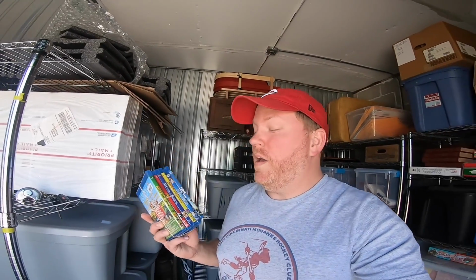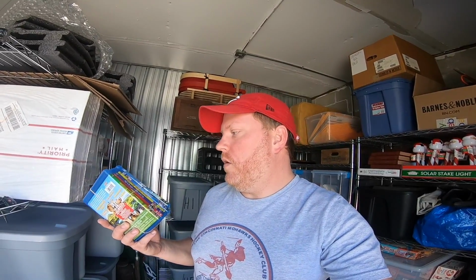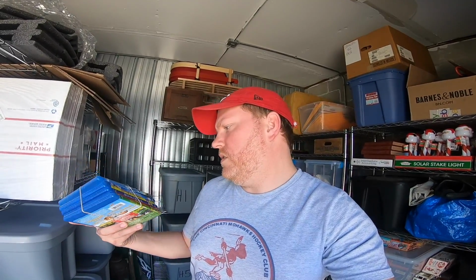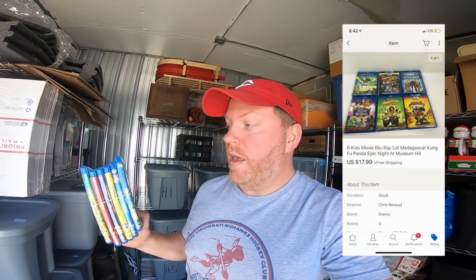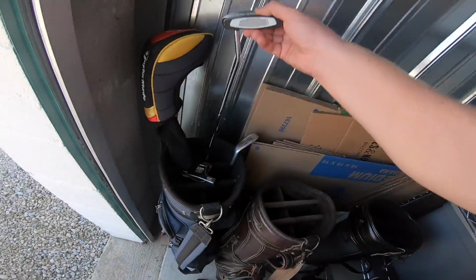Sold some kids Blu-ray movies. These were in our personal collection, and we just had so many, so we decided to thin the herd a little bit. This is 6 kids movies. Madagascar 3, Kung Fu Panda 2, Epic. Some of them I have just been finding at garage sales. I sold a lot of 6 for $17.99 free shipping, and since it'll go media mail, it'll probably cost around $3 to ship.